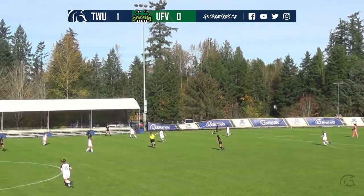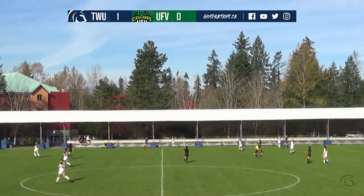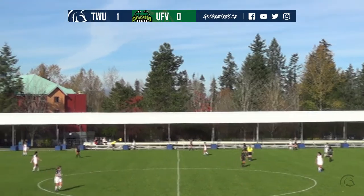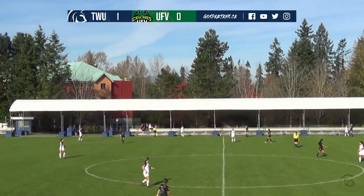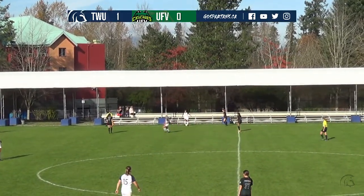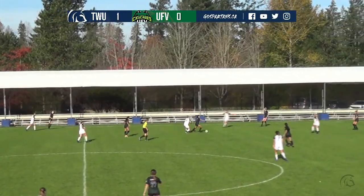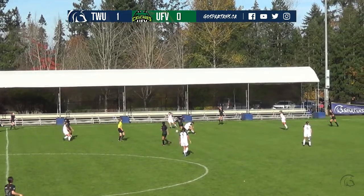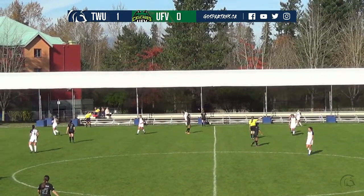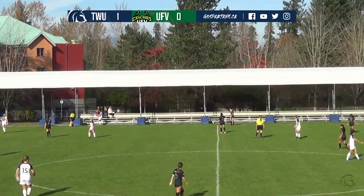Perkovic plays it up ahead. Cascades looking to clear it out of their end. Just past midfield, but it's out of play, so it'll be a kick in for Trinity Western. Corey retrieves the ball. Here's Dunn with the ball now. Cascades take it right back. Once again, it's out of play for Trinity Western ball.